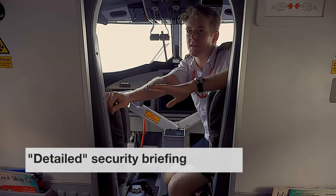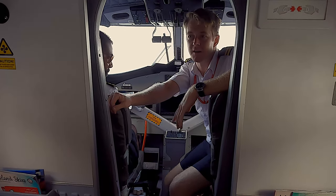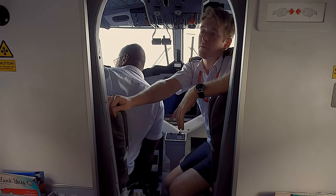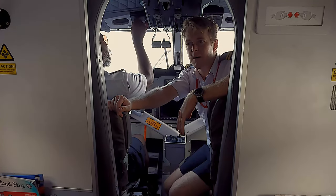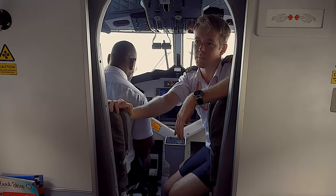Fushi first, it's going to take us about 25 minutes, and then from there we're going to be going to Conrad, and that's going to take us a further 10 minutes. So we've got 5 emergency exits on this aircraft, 2 in the front here in the cockpit, 2 here in the second row, and the one that you came in through.